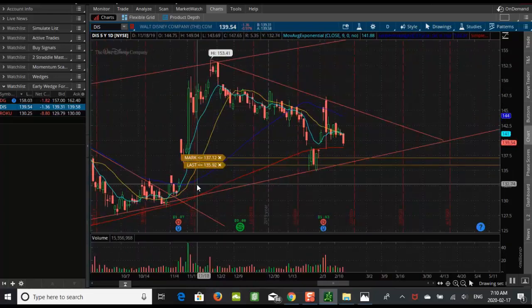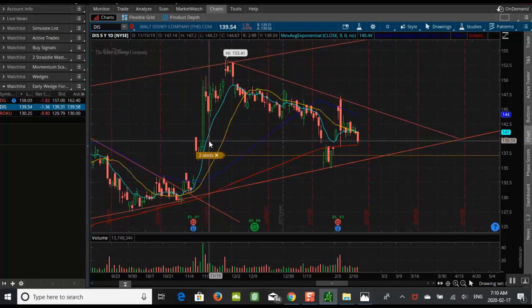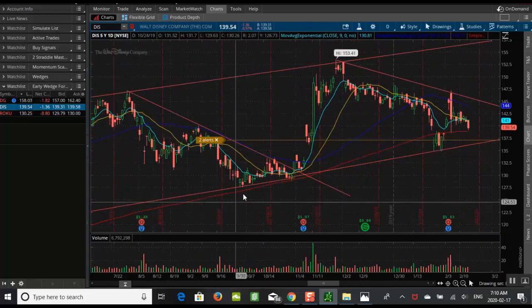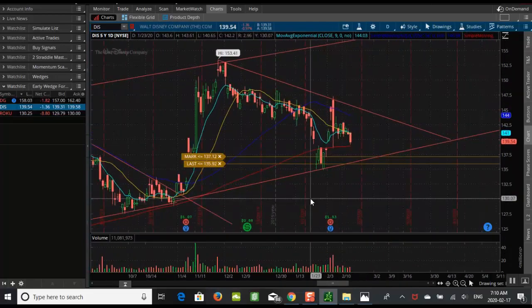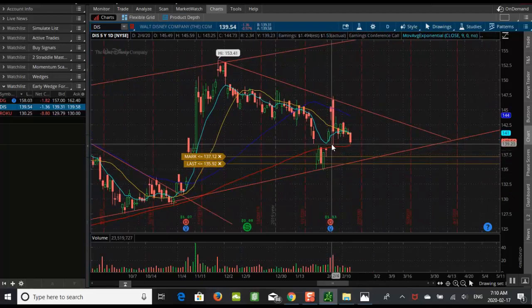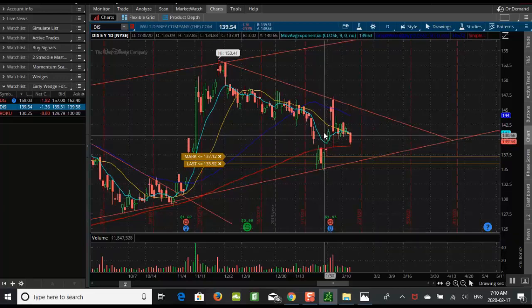So let's look at this segment because that's what matters to us as the stock moves forward. Disney, as you guys know, Disney Plus was announced sometime last year, and Disney has been on a run ever since. And this stock has been uptrending. Now, the last earnings occurred on the 4th of February.